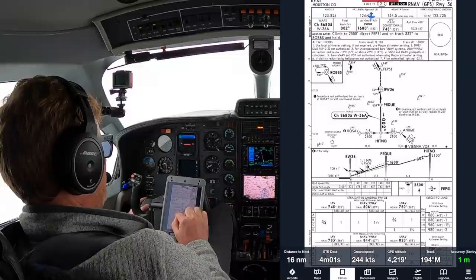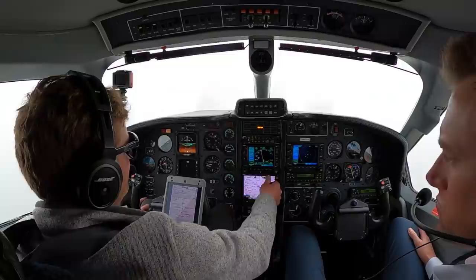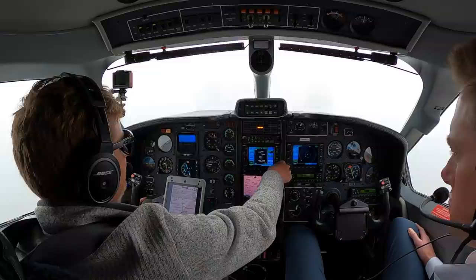Actually, look at the iPad here, you're going to see there we are blinking away, coming in in regards to the approach. But most likely, I think we might get Boss A as our initial approach fix. We're going to go select approach, RNAV 36, Boss A is our initial, and actually since we're on heading assignments, we're going to activate that.